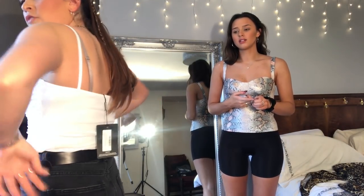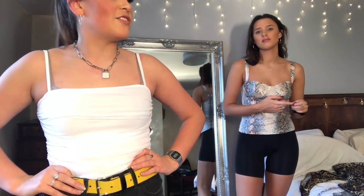The back's also got ridging, like a mesh ridge, I don't know. It's nice. It's just not really me. Not the right one. Not the one. That one's not so good.